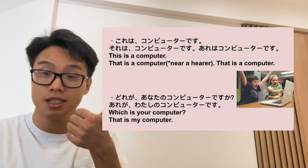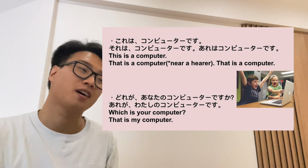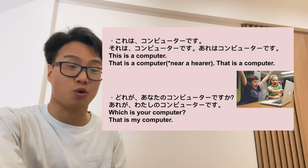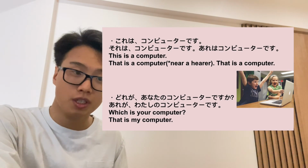So, that's pretty much it. We've learned 日, a phrase, and moon 月, and we also learned これ、それ、あれ、どれ, right? Very easy, I hope.